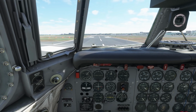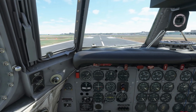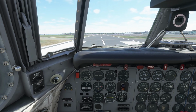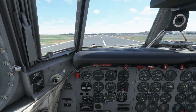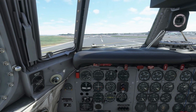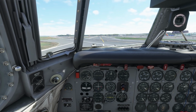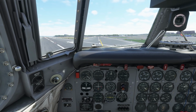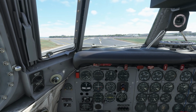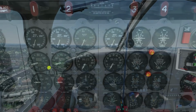Now, the DC-6 was actually designed by the end of the Second World War to become a military transporter. But of course, when the war ended, there wasn't really a need for this. So Douglas Aircraft got a bit creative and turned it into a civilian airliner. Its first flight was on February 15th, 1946, so it is an incredibly old aircraft, but it still sees some use in the skies today.